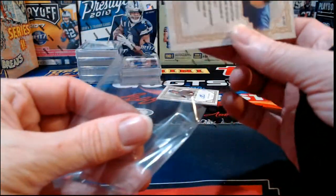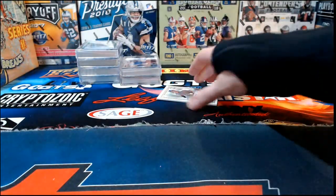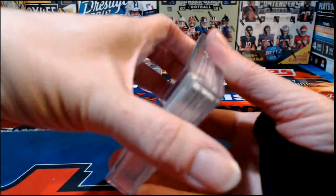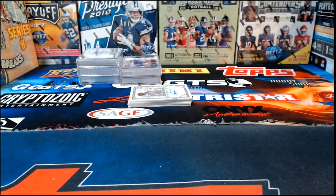Cole Henry, first one we've seen tonight for the Nationals, I think, is the Cole Henry. And then I've got Austin Martin, and that is numbered to 75. It heads to Toronto. Keeping the Blue Jays in business. Keeping my little boxes all over the place here.